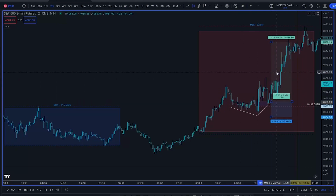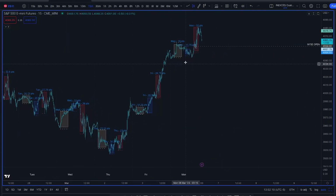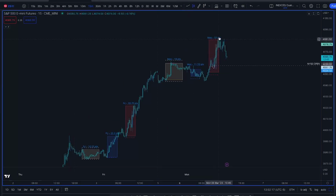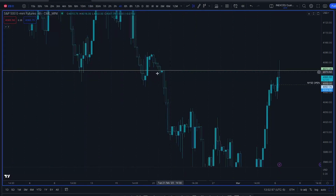I just didn't know what type of follow through we were going to get on Monday. Maybe we were just going to rally a little bit and then come back down and then retrace into some of the imbalances down here on this move up. It's very possible that you get kind of like a false start Monday and then price comes back down. So 2.5, I think there was also some imbalance on the left. Yeah, so there was, so it was basically this level.